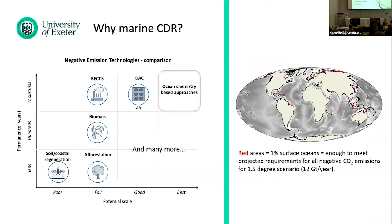Okay, so first of all, why marine carbon dioxide removal? Following from the previous talk, you've heard a little bit about what the ocean offers. There are lots of different criteria against which you can judge all the different carbon dioxide removal ideas, and in lots of different niches, different ones will win. But two really important criteria are the permanence of the removal and the potential scale of the removal. If you judge them against these axes, ocean chemistry-based approaches really look very, very promising, and that's around the massive scale that they can reach.